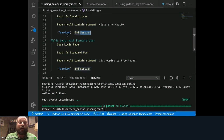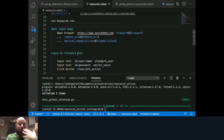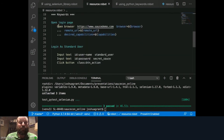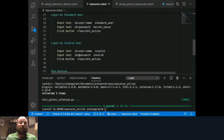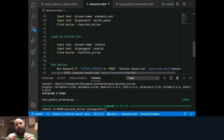And if I take a look at how these keywords are defined, I can define them in the same format. So I've imported my Selenium library, which provides robot keywords. And I'm able to make use of those keywords to define higher level keywords. So I'm able to use input text, click button, open browser, and I can define things like open the login page based on this URL, or log in using these credentials, right? And I can take my basic steps of click this, enter this text, do this.